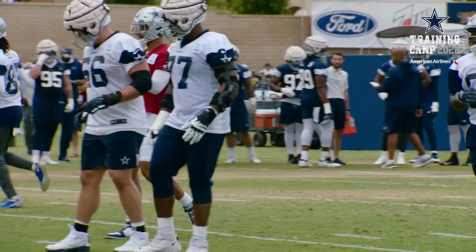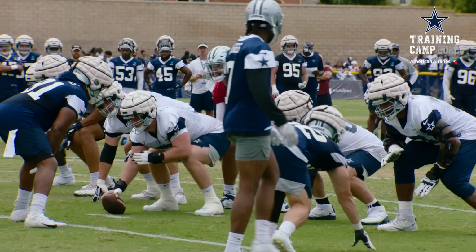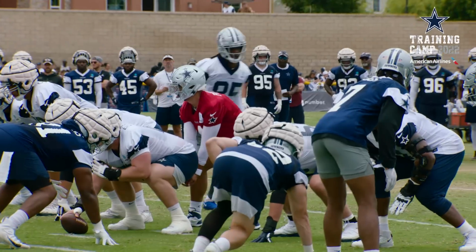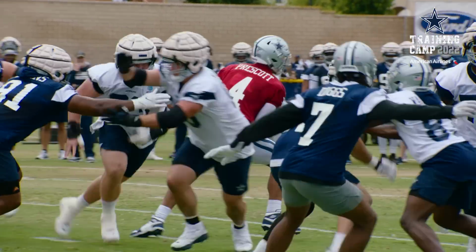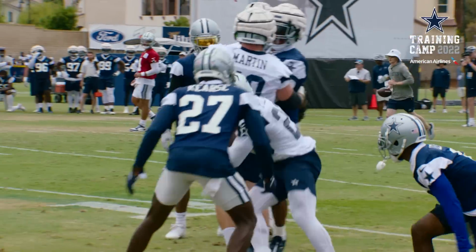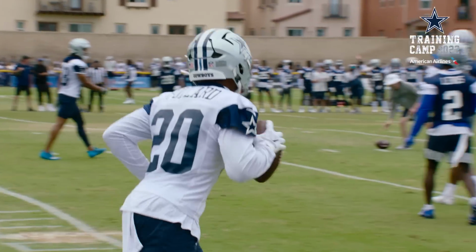They're working from about the 11-yard line here. Not spreading things out ultimately. They got a bunch of receivers to the far side of the field, and Tony Pollard's in the back with Dak Prescott under center. Toss back to Pollard. Good blocking up front, and there's Pollard maneuvering his way through.